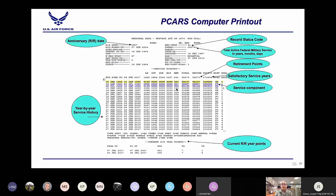So this is a PCARS computer printout. I'm sure you've all seen this. We're going to be going over each important line item. The first one is the anniversary date. It's recorded in month date format. So to the right of that, the record status code at the top.